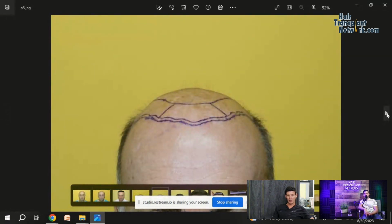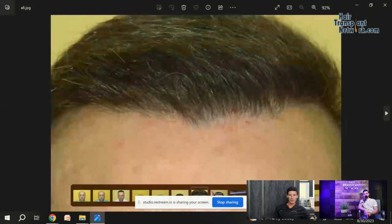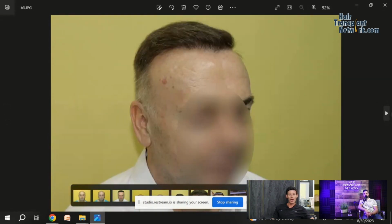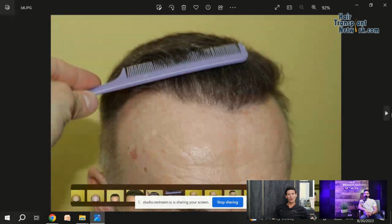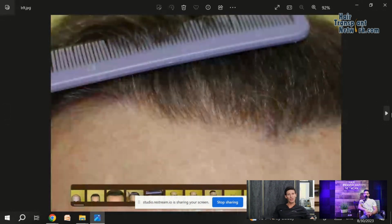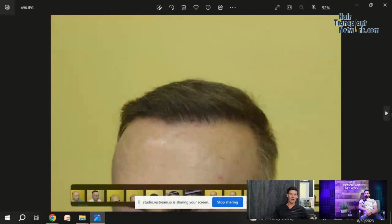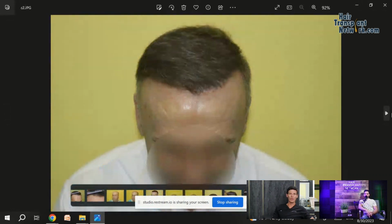8 months after the second surgery. I made 2 surgeries here, and each of them was on 2 consecutive days. See the hairline. Of course, this patient has a very high hairline, but it's normal because his age is around 50, and it's acceptable to have this high hairline. Yeah, he's 50, so it looks reasonable.